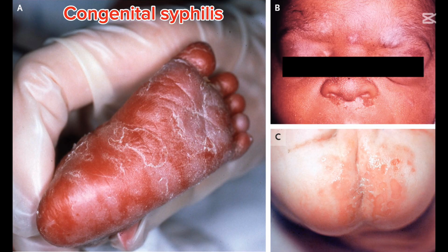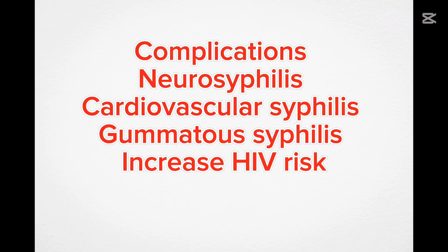So remember, we mentioned that syphilis can also occur in pregnancy leading to congenital syphilis. So a pregnant woman, if she has syphilis, it can be passed to her baby, leading to congenital syphilis. And this can cause serious health problems for the baby, including premature birth, birth defects, and other developmental delays, or even death. Yeah, so screening for syphilis during pregnancy is very vital to prevent this.